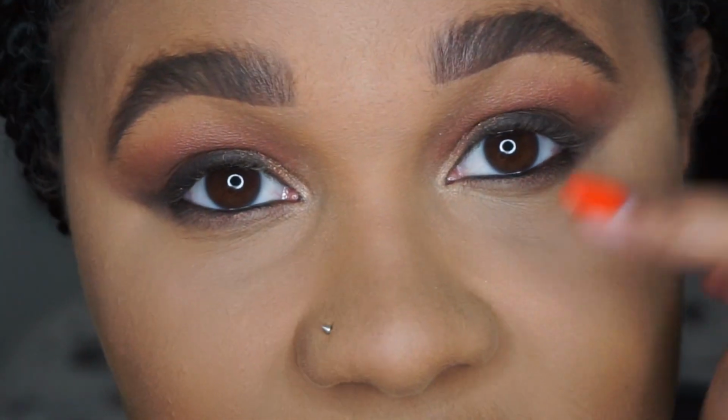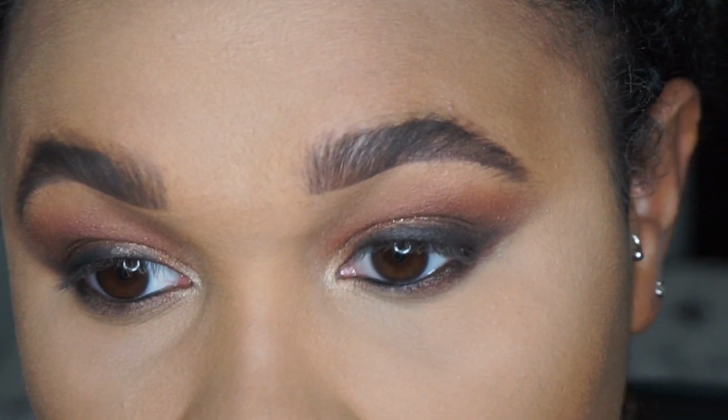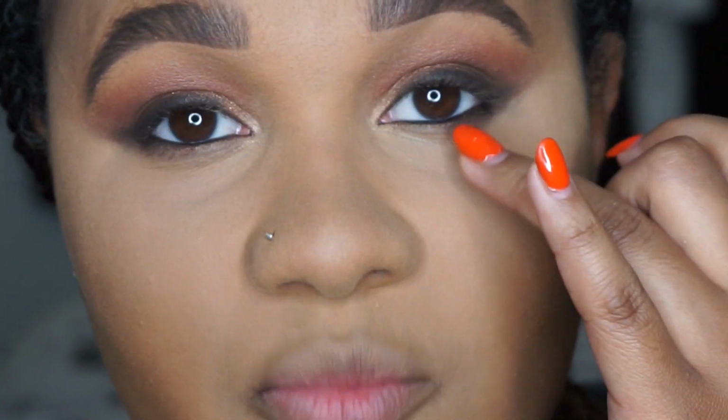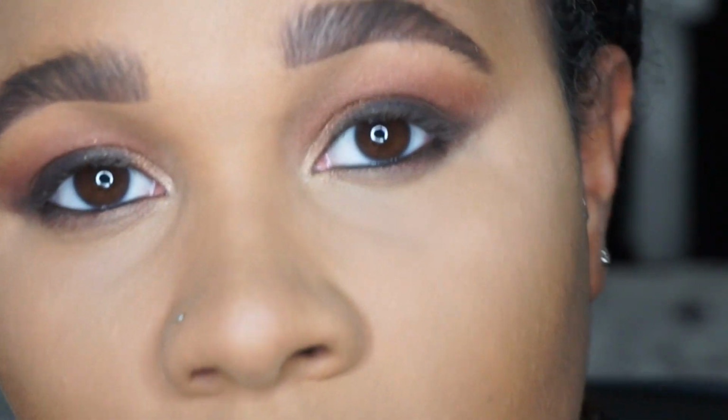Ooh. Oh, I look smooth. Damn, your girl looks smooth. Okay, it's happening. You can tell it's a highlighting powder. I wouldn't say the concealer was full coverage though. I feel like I can still see a bit of my dark circles peeking through, but again, you can color correct to get rid of that.